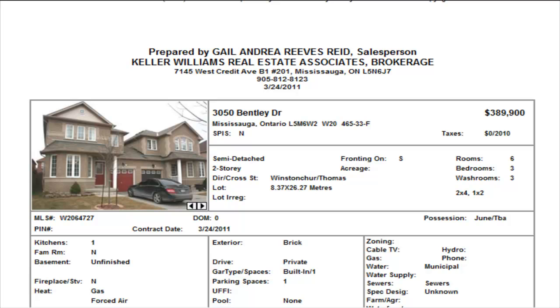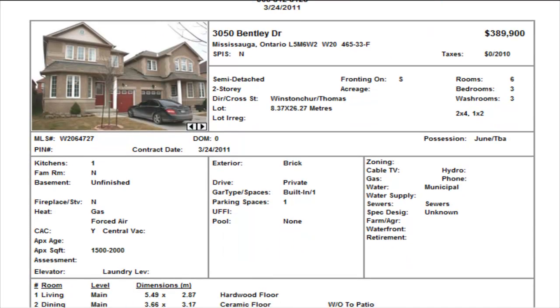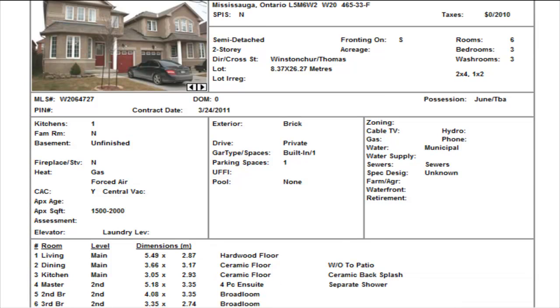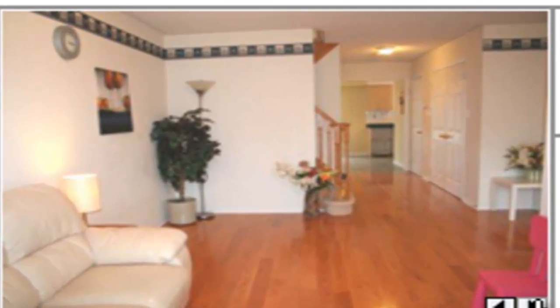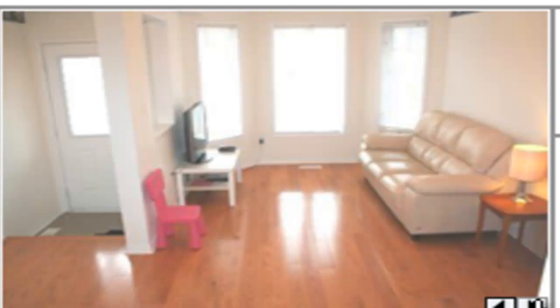Next up, we have a semi-detached on Bentley, a 3-bedroom with 2.5 washrooms and an unfinished basement, listed at $389,900. It has hardwood floors and a backsplash in the kitchen, so it has some very nice features, and I think it is well priced. This one should go. Look at the possession date. They're looking for a June possession date.